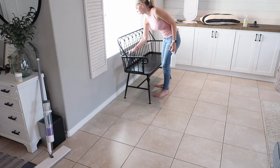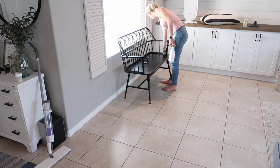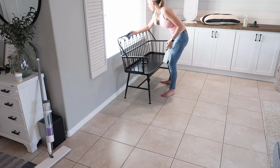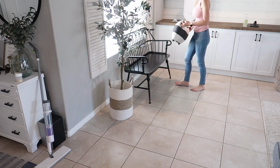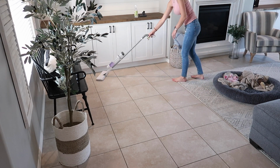I'm also going in with my Love Meg multi-surface spray, and I'm going to dust in all these little nooks and crannies on this bench. And I've had this bench since we moved in a few years ago. It's from Hobby Lobby, and I'm still obsessed with it. So I'm going to get that dusted off and then put my cute little olive tree back. The olive tree is from QVC, and the basket is from TJ Maxx.